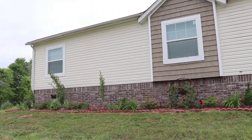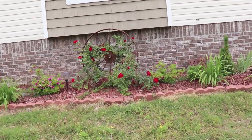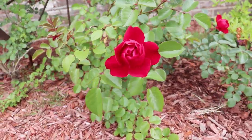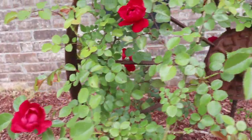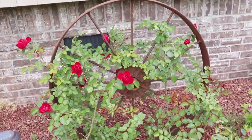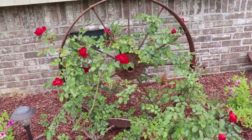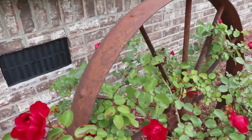Here is the end result. These flowers, these roses turned out to be red, both of them. Like I said, these were on clearance at Lowe's last year. At the end of the season, I guess. But there is the wagon wheel with the roses blooming. I imagine next year, though, it'll be even crazier.